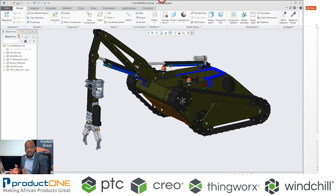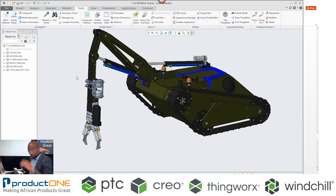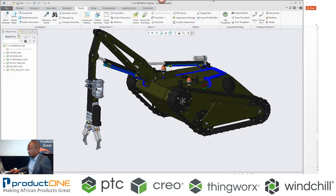First of all, the person that has to view this has to be either a CAD user or have a CAD user handy to actually help them with this content. It gets a little bit tedious. So what you do with Creo Parametric is you've got a series of tools within the Creo environment, and these tools allow you to do something like this. You can publish your experience, you can add your ThingMark, you can even share your ThingMark and even print it. So this is the process.